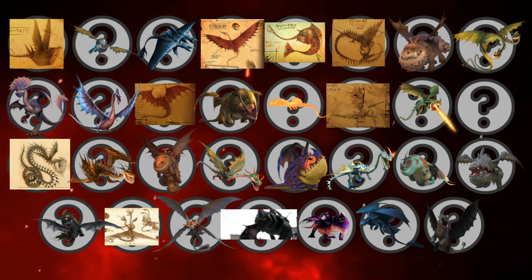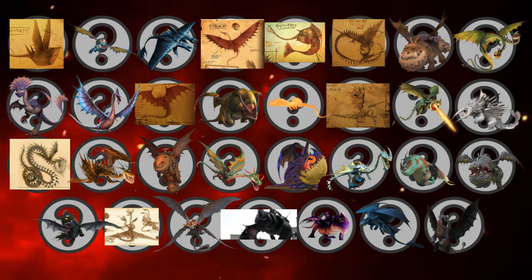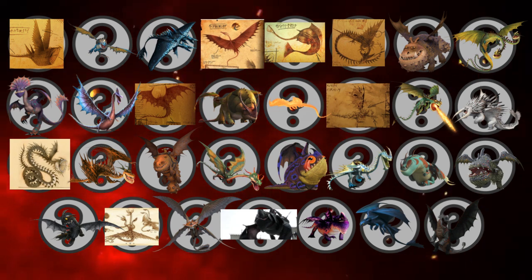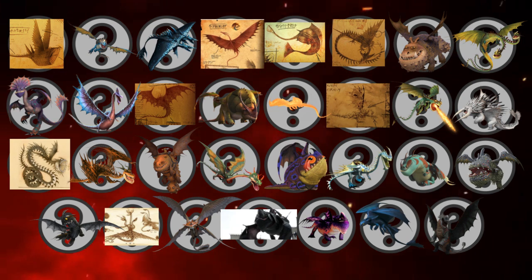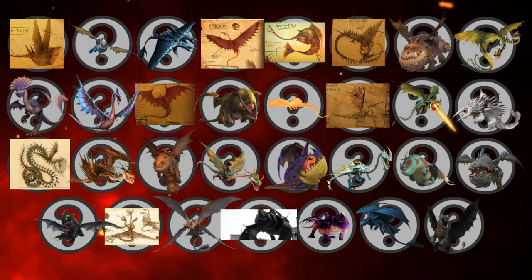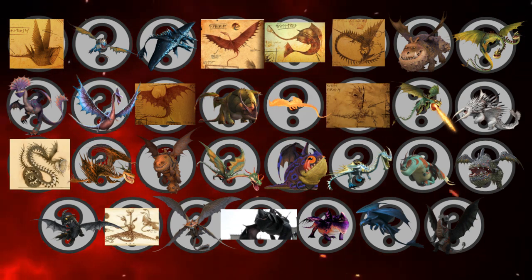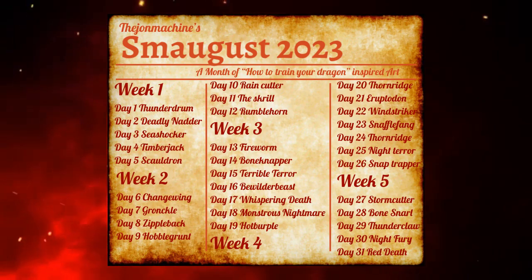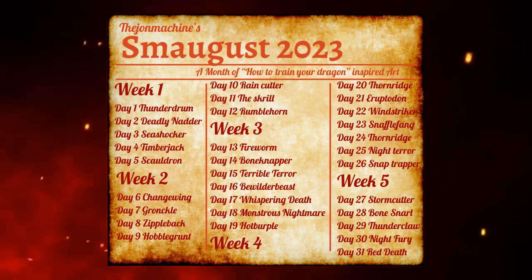Conversely, I placed the Bewilderbeast, a dragon with a similar biological niche, earlier on the list, as when Hiccup reunites with his mother in the second movie, she lists out the dragons found in her sanctuary by species name, including the Bewilderbeast, and Hiccup doesn't seem too surprised by its presence. Anyways, over-analyzing a fictional book and a children's movie aside, that's how I made the list for this month.